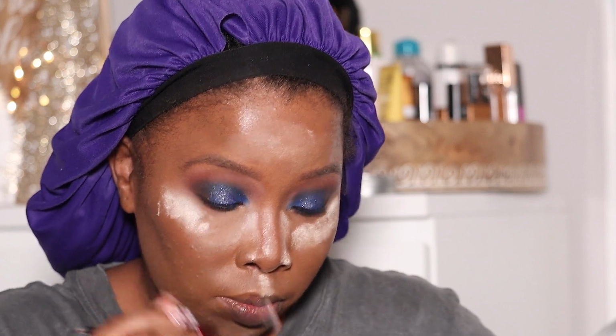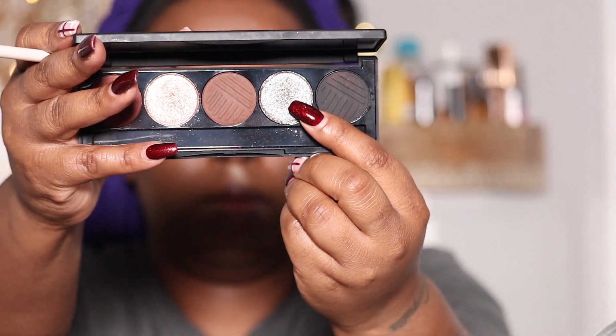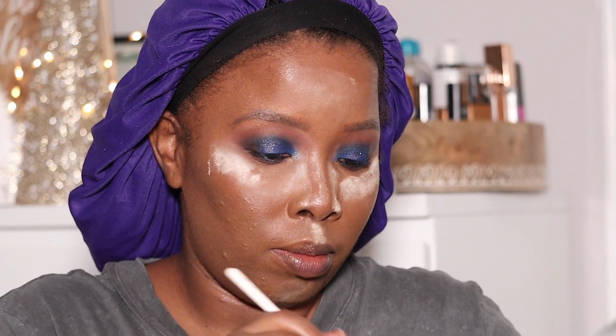And then to smoke that out even more, I'm gonna go in with the Baked Brown and go in with that cherry wood color and just go under all of that to blend that out. And I'm gonna go in my inner corner with, I think from the Smoky Soiree, Out and About, which is this color right here. It's gonna give me what I need in the inner corner. See that?